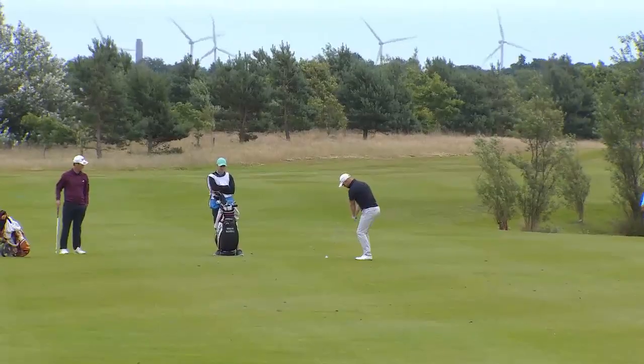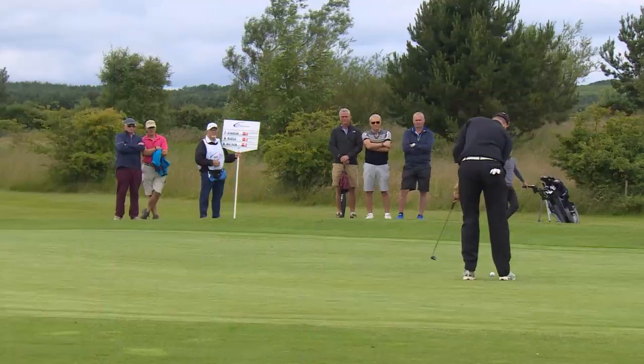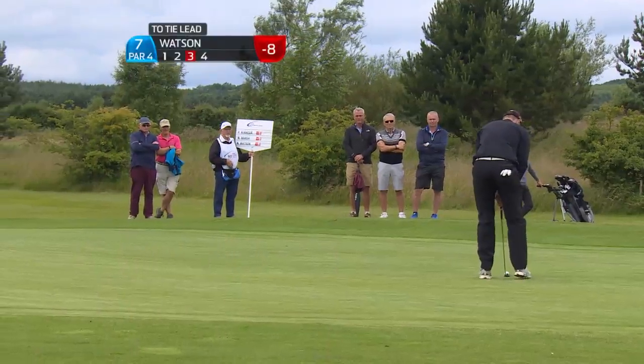Well, I think McCarroll's opted for playing a little bit shorter, taking those lakes out of play. And a sand wedge towering in right beside the pin. Nice shot. Yeah, sensible play. It is a tough hole.